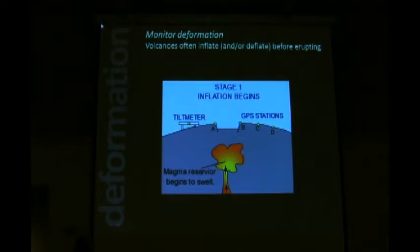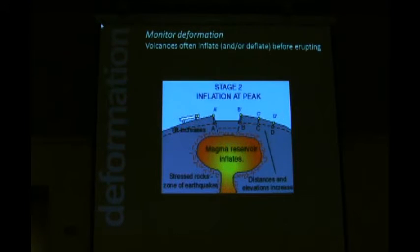A really elegant technique that has really come of age and into broad use in the last 15, 20 years is the use of deformation. The idea being whenever you bring a bunch of magma into the shallow surface, it's got to expand. It's got to go somewhere. You have to make room for it. So compare this slide to the next one. The idea is quite simple. As this magma comes in, you should be able to see this in changes on the surface.